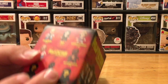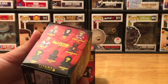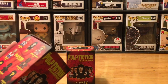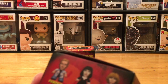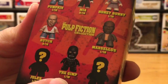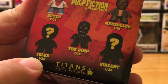I love, first of all, they labeled every single character on here. So just in case you hadn't seen the movie a million times like I have, that way you know the name of the character that you unbox and you can have a little better idea of who you have. So check it out. Let's see. We got Pumpkin, Mia Wallace, of course, Honey Bunny. We have Butch, Marcellus Wallace, the Gimp. I can't believe they included the Gimp. That's awesome. There is a mystery Vincent and a mystery Jules.